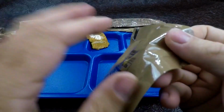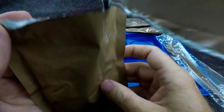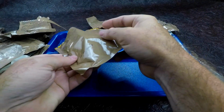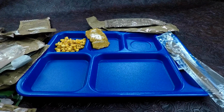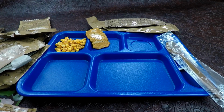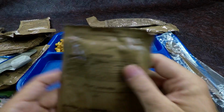Our corn nuggets. I'll go and open those up real quick. Dump those out onto the tray. It's like a lot of them in there. Probably don't need all that on the tray. We'll set those off to the side. And the mocha dessert bar.